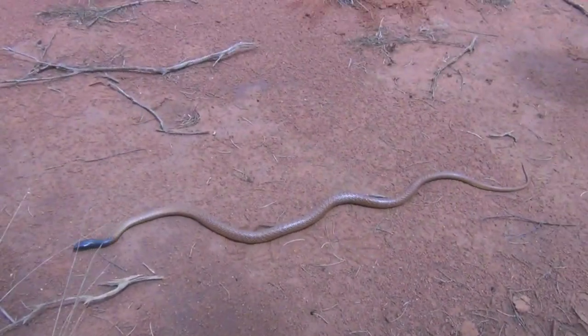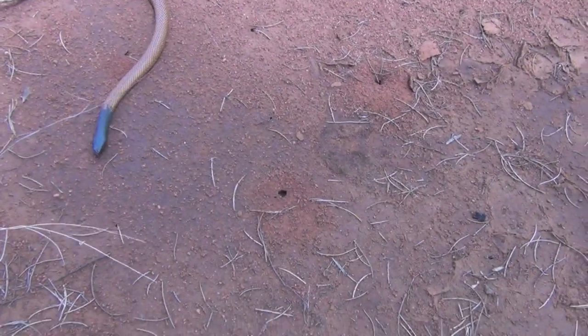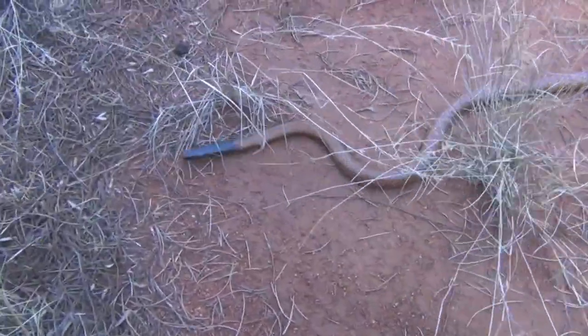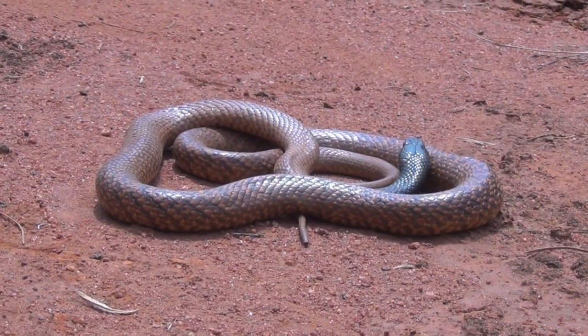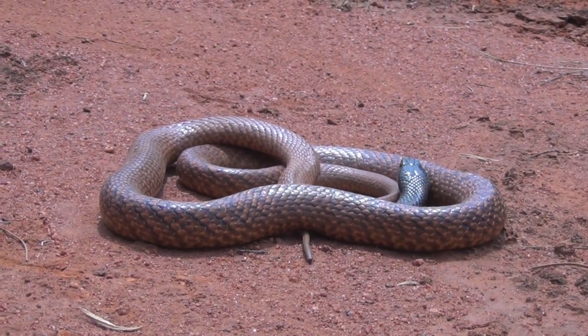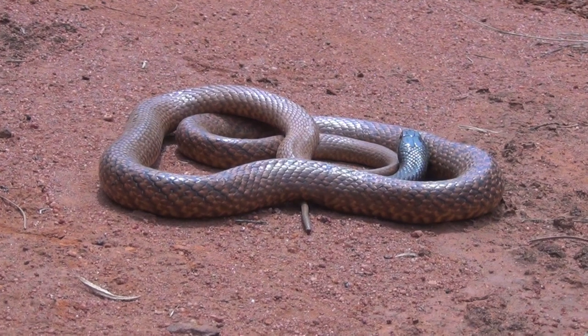These guys are pretty shy. If you tend to go near them, they really want to go the other way. And if you really get in their way, they will go up in that S-shaped position. This one's really pretty. They come in all colours. This one's a colour we've wanted to find for a long time. The one with the black head and the nice, beautiful desert orange on him.